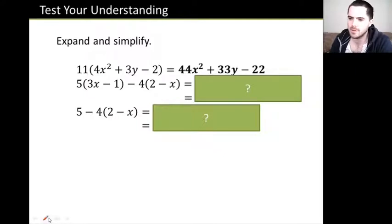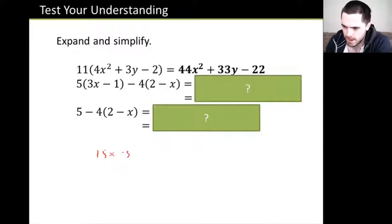What about the 5 plus 3x minus 1 and so on? 5 times the 3x gives us 15x. 5 times negative 1 is minus 5. Minus 4 times 2 is minus 8. And minus 4 times minus x would give us a plus 4x. Can we simplify that? Absolutely. 15x plus 4x gives us 19x, and the minus 5 minus 8 becomes negative 13.